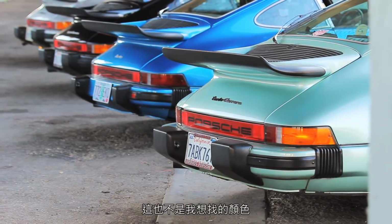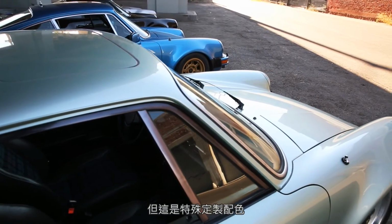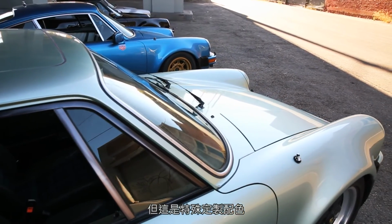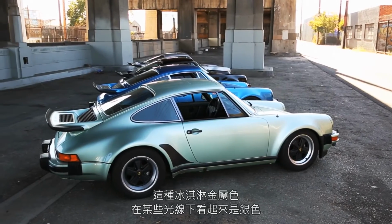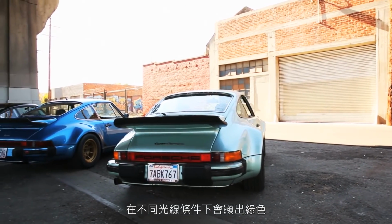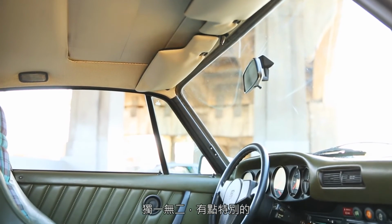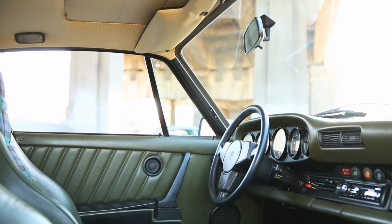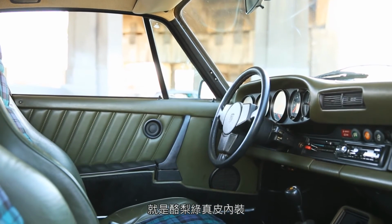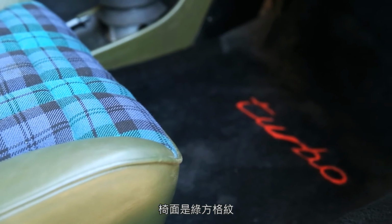Also not a color I would originally have chased down, but it must have been a Special Wishes custom order color combo of ice green metallic, which in certain lights looks silver. Depending on the light, the green really shows through. But what really sets that car off as being very cool, unique, and a little bit special is the green avocado leather interior with green plaid inserts on the seats.